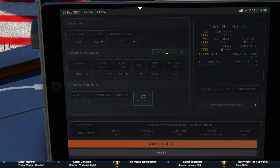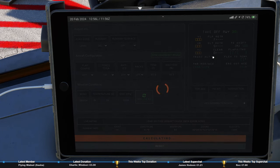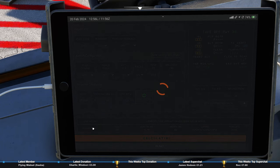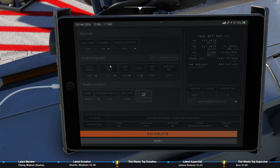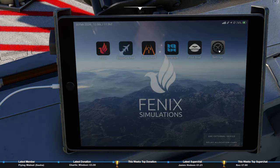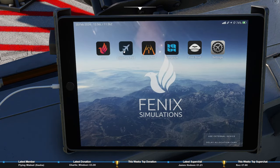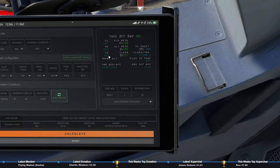You can even select your weather, and you can also opt for an intersection departure. So we'll take the most conservative, Zulu 6, for 3-6 left. So that's all in. OPT, flap. Yep, take the most efficient one. Force token, no. Packs on. Calculate. It is a superb tablet, this. I'm just making it a little brighter, though. How do I increase the brightness of this? There we are. Captain Spud. Right, that's all in. So I've got some speeds.